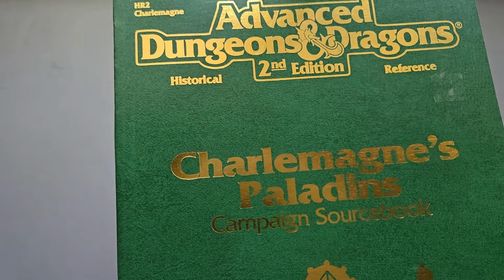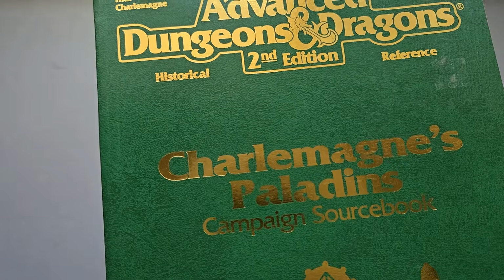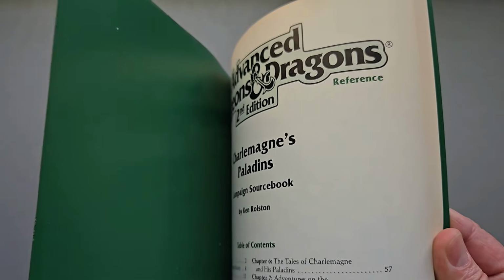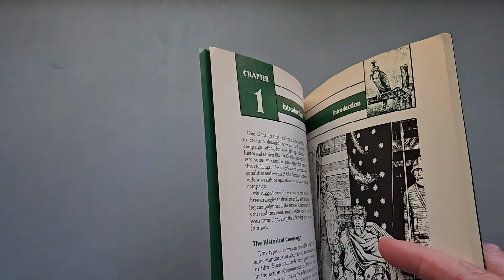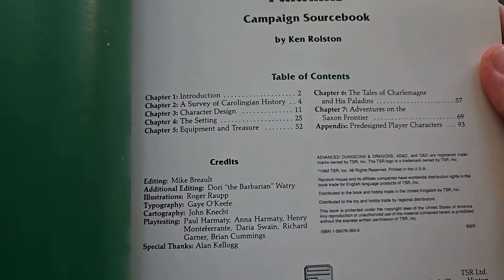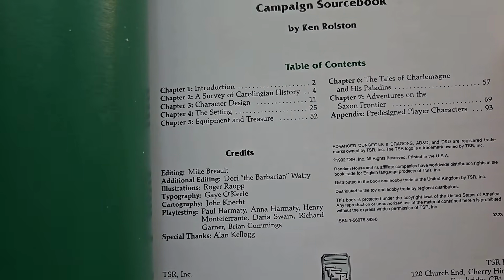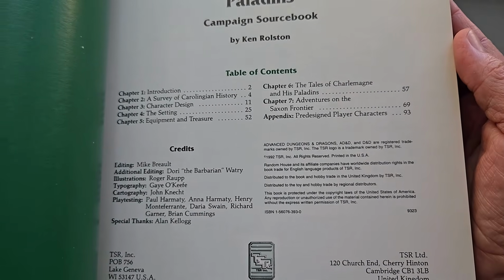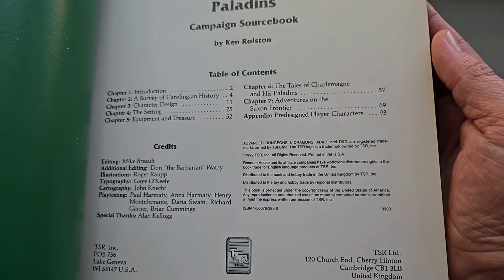And also the Paranoia role-playing game. I know this is popular with a lot of folks from back then. And he also worked with Games Workshop, so very, very prolific in his role-playing game career. So let's look at just really quick the introduction to this book, the table of contents, that is. So there's going to be an introduction, a survey of Carolingian history, character design, setting, equipment and treasure, the tales of Charlemagne and his paladins, adventures on the Saxon frontier, and pre-designed player characters.